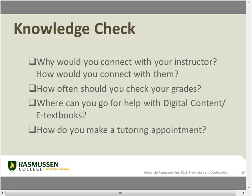So why would you connect with your instructor? What reasons would you have to email or call your instructor? Yep, always should be your first resource when you have questions about an assignment. Only your instructor can tell you what they expect. If you have questions about grading or things like that, your instructor is the one that's going to be able to answer that.